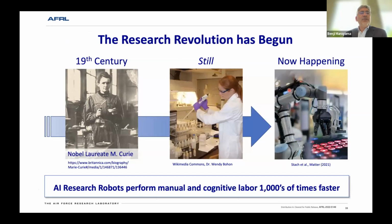And for the research revolution, why hasn't that already happened? is maybe the way we think of it sometimes. So if Madame Curie from the 19th century came and watched our research processes, the way that we hand pipette samples, hand load samples, hand polish samples, log things into our data book, our notebooks, why are we still doing those things manually? And also, why are we making these cognitive decisions on, say, an experiment by experiment basis? I would say that Ares, our original Ares robot, did a new experiment every 5 minutes. It's hard for a human to parse 10-dimensional parameter space over a complex response surface every 5 minutes, right? That's a hard calculation to do. So right now, what we're working on is AI research robots that can perform manual and cognitive labor 1,000 times faster, again, in partnership with humans.